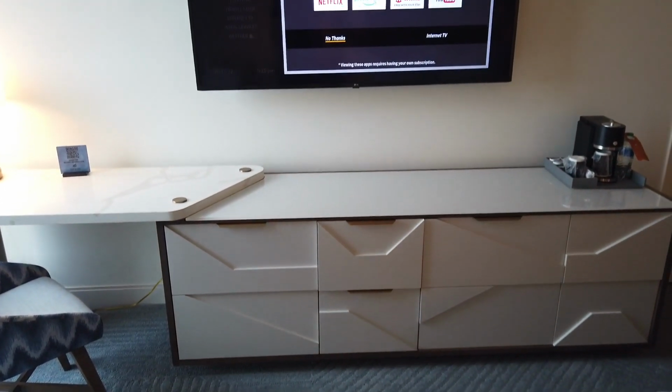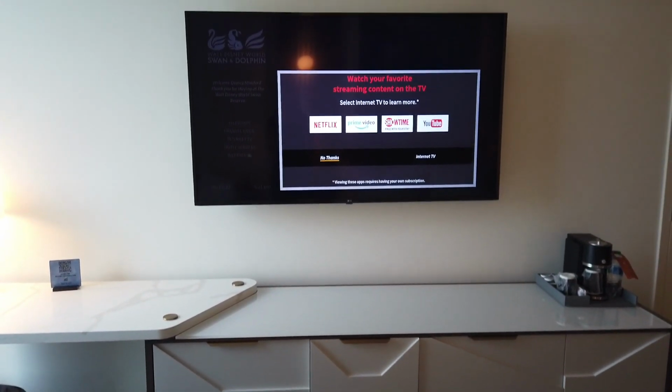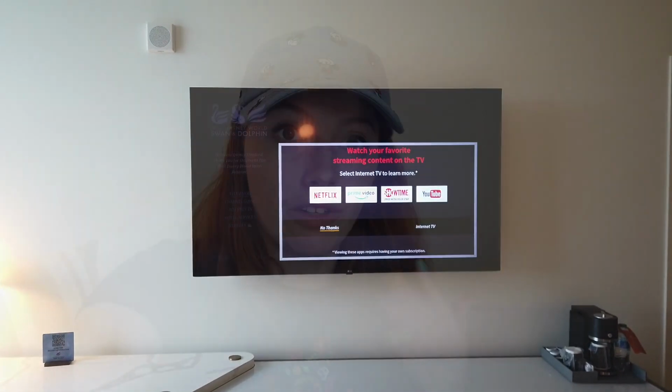But you do get those Disney Deluxe perks. Now you also get those over at Swan and Dolphin, which are a little bit cheaper than here at the Swan Reserve, and that is a major, major perk. That's extended theme park evening hours.